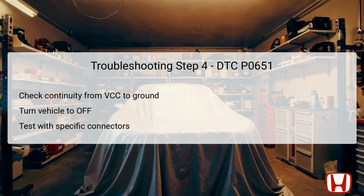Step 4 focuses on identifying potential shorts in the wiring from the VCC lines to ground. Begin by powering down the vehicle to the off-lock mode, ensuring all electrical systems are inactive to conduct safe testing. You will then jump the SCS line using the HDS, allowing the system some time to stabilize. After waiting for over a minute, disconnect the PCM connectors A and E, which interface directly with the vehicle's sensors for data flow and voltage supply.